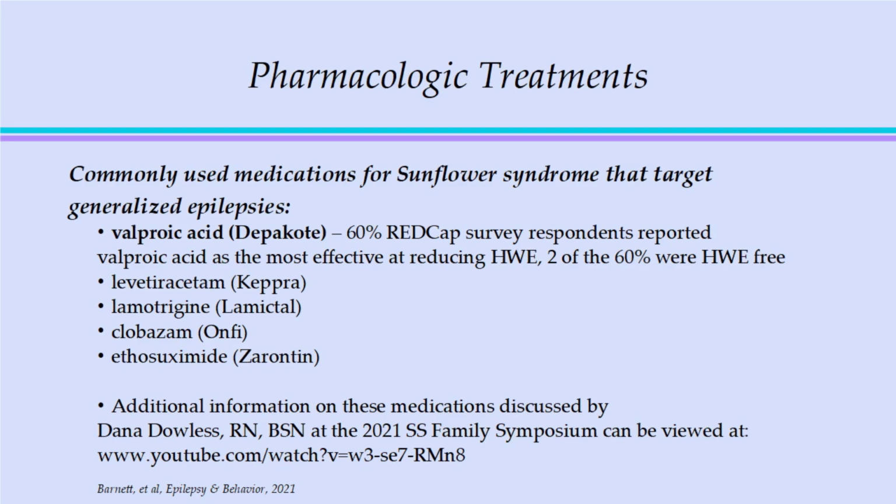Other medications, levetiracetam or Keppra, is also a commonly used medication. Lamotrigine, clobazam, and ethosuximide are the top 5 that we are seeing. I'm not going to touch too much on the details of those other medicines, but more information can be found on our website. Dana Dallas, one of our former nurses, did a nice little review of those medications.